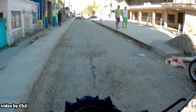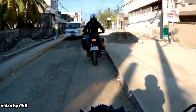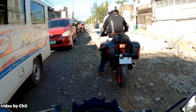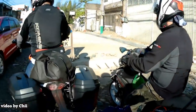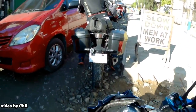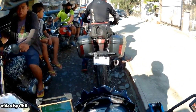The approaching vehicle stopped, so we figured they were letting us pass. And we had no idea what was in front of us. The bikes behind me were piling up, so I had no choice but to proceed. This is what happens when there's no traffic aid on these under-construction roads.